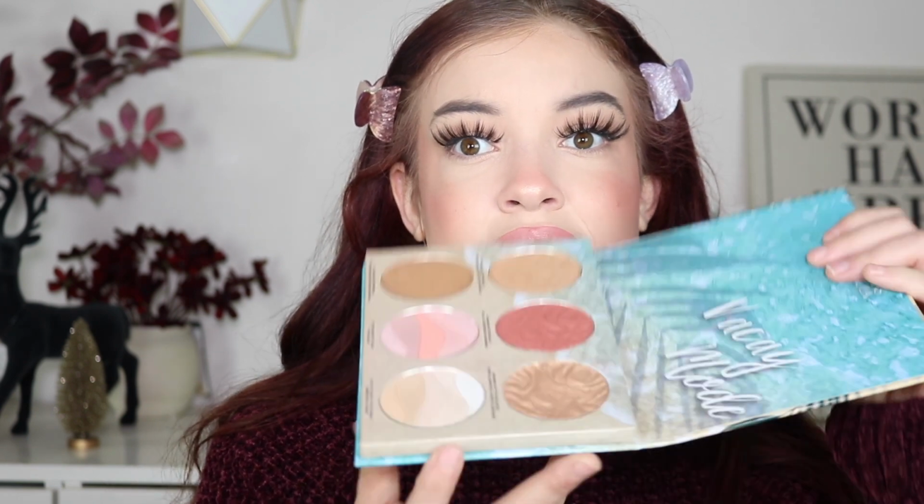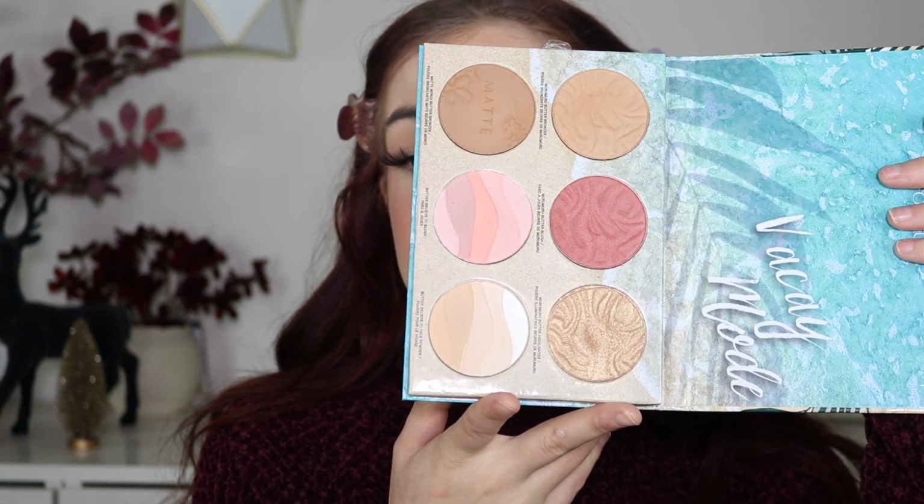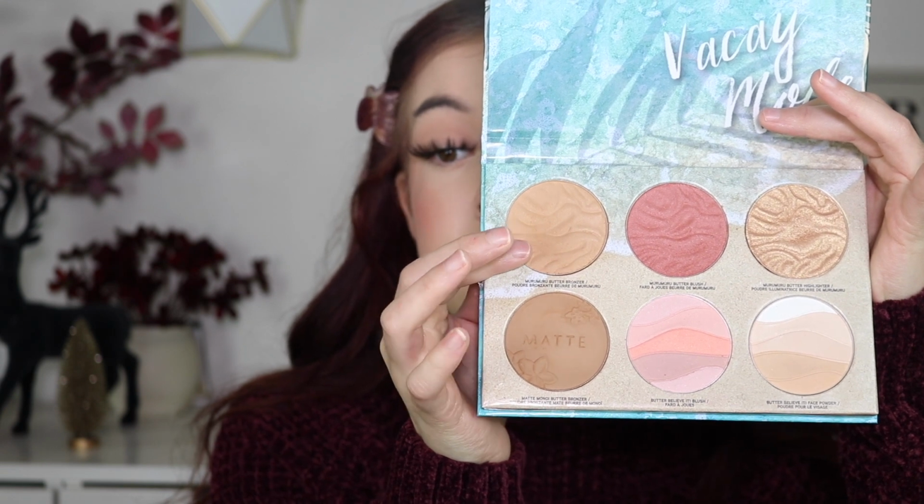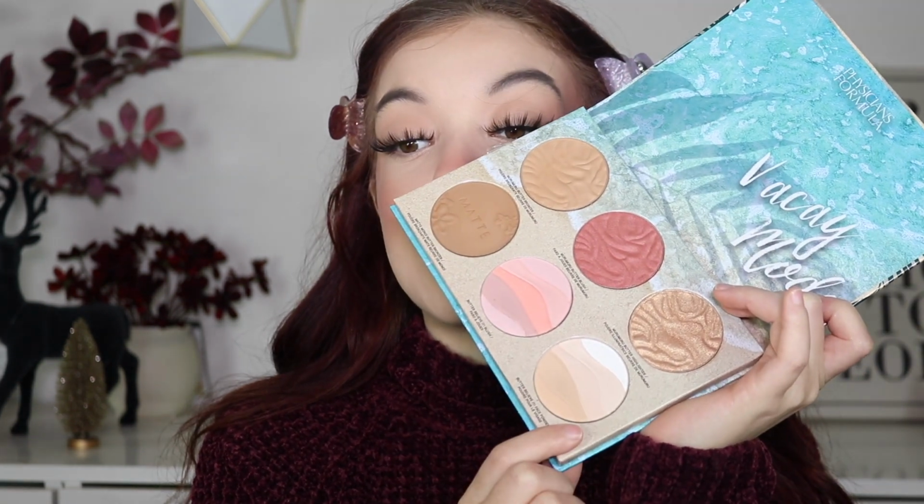For $18, that's really great that you get all of this in here, because let's face it, some of the qualities in this you could definitely probably get in high end. I think my favorite thing is the bronzer. That bronzer is really pretty, really gorgeous actually. And what else did I really like? I really like the blush. The powder I still have to play with.